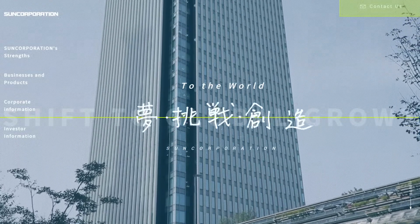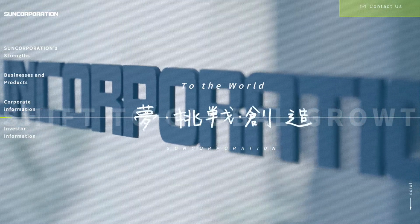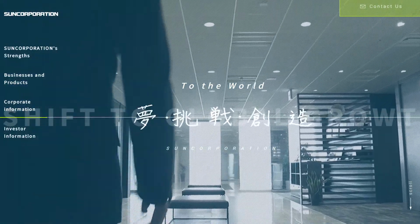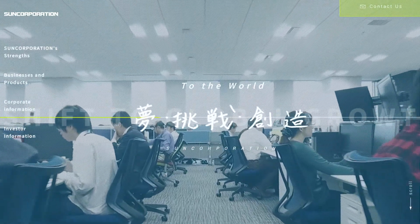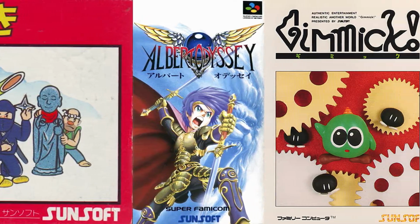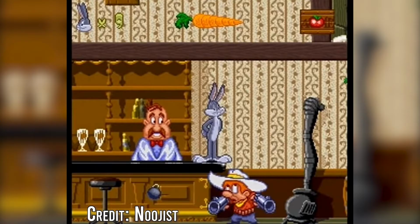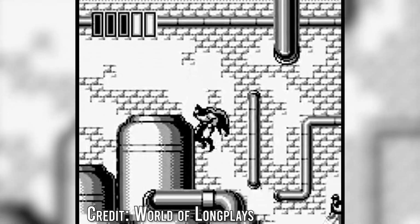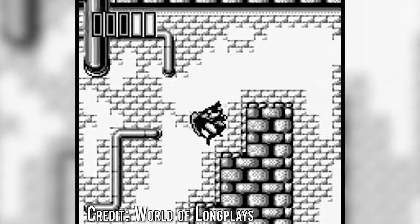A subdivision of parent company electronic manufacturers Sun Corporation, they found success in the age of the arcade and carried this over to home consoles, especially on the Famicom and Nintendo Entertainment System, with titles such as Ikki, Albert Odyssey, and Gimmick, and their continued success led to the acquiring of top title licenses such as Looney Tunes and Batman, with many early games appearing on the NES and the Game Boy featuring the Caped Crusader being published and developed by Sunsoft themselves.